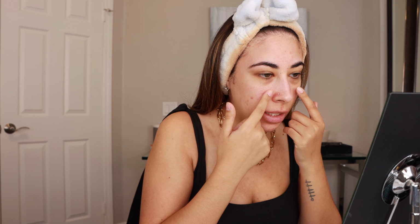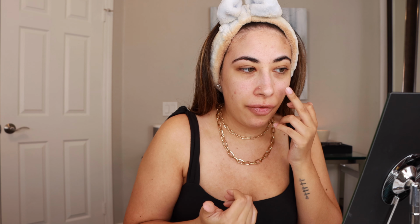So I'm just going to take a little bit of this. So right off the bat, I don't really notice any blurring effect on my pores. I tend to have really visible pores right here.